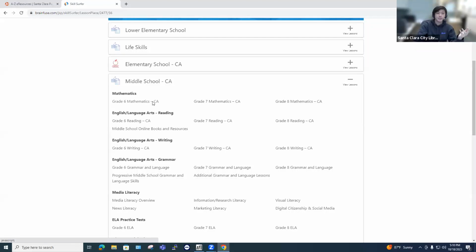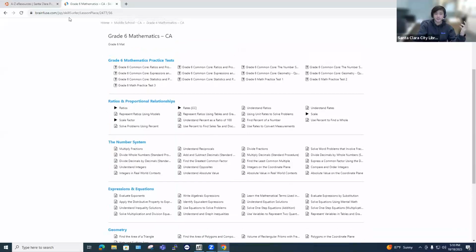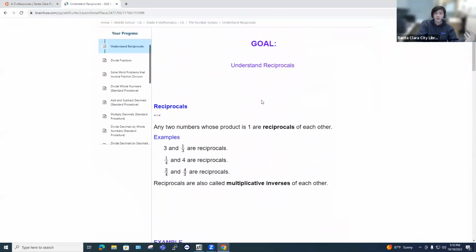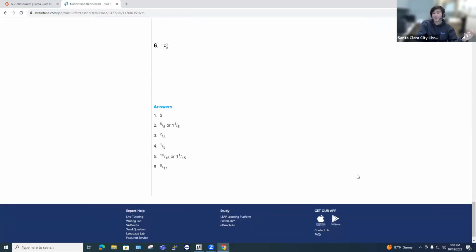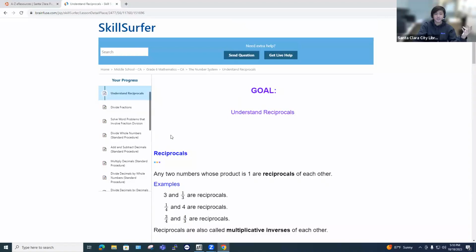So moving on, I'm going to click on mathematics, and here it's going to show us a bunch of lessons that are tailored towards grade 6 mathematics. So let's say I wanted to learn about reciprocals. I'm going to click on the lesson I want, and it's going to show us the lessons. It's going to have practice problems for us. And then once we've done the practice questions for studying, it will also have the answers for those practice questions. So I'm going to scroll back up. And if I wanted to move to the next section, because I'm done with the subject, I can go on and click on the left side here under divide fractions.